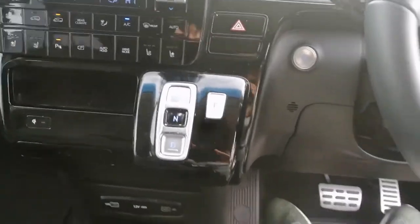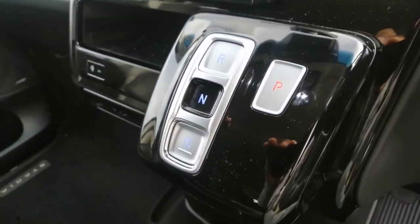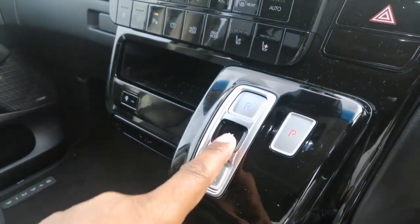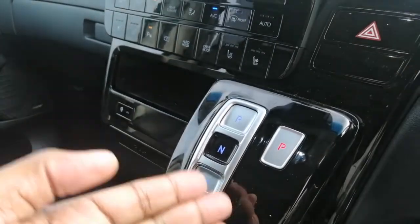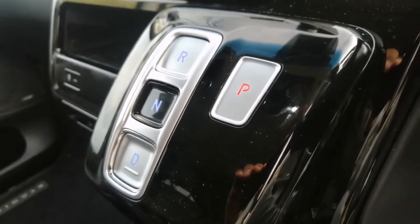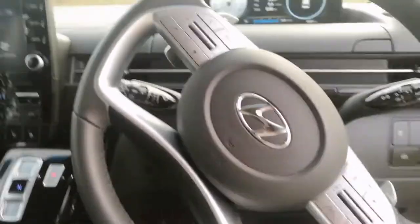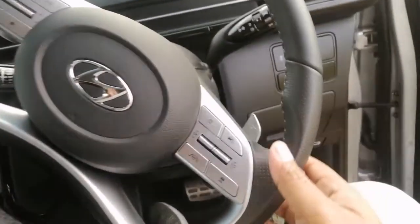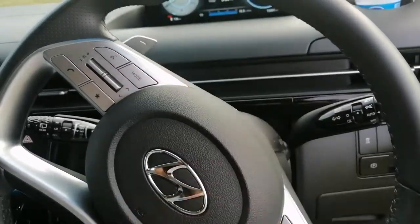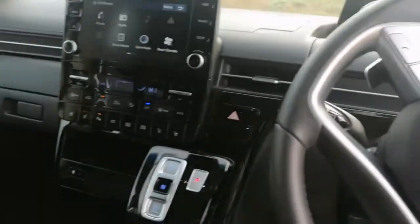What's another curious thing for a lot of people was this gear selector. This gear selector is buttons. So all you do is press the buttons there to select the gear that you want. That's drive, reverse, park, or neutral. If you want to switch to manual, then you've got these pedals. As soon as you touch them, the car will go into manual mode.